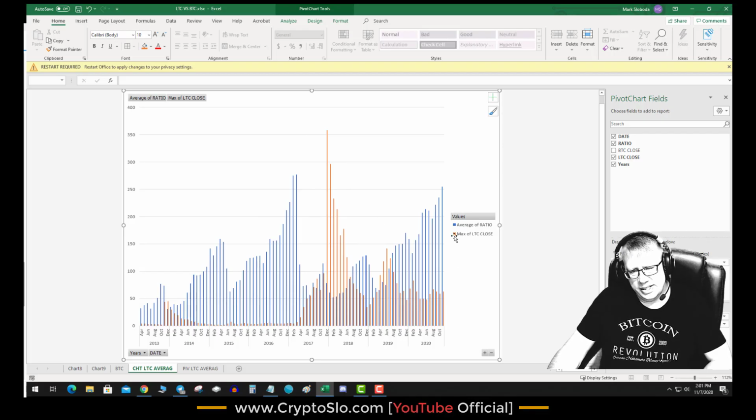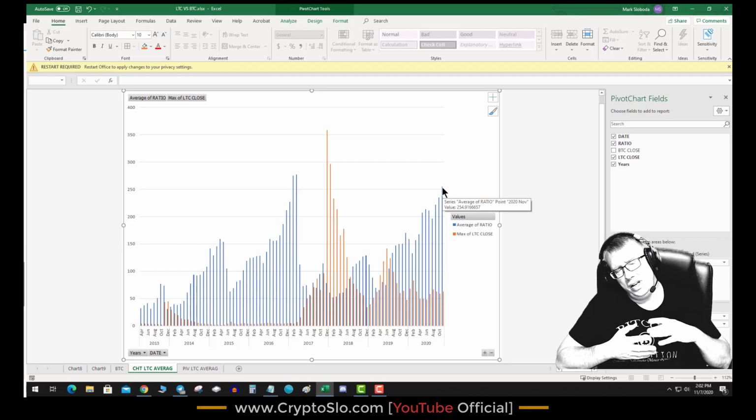Now, what is this blue chart looking like? Well, it tells you a couple things. These blue lines in succession are the average ratio of Bitcoin to Litecoin. This is similar to the run 15 all the way to 17, okay? With a maxed out ratio of, this is the average ratio, 277. We're currently sitting at a max ratio of 254.